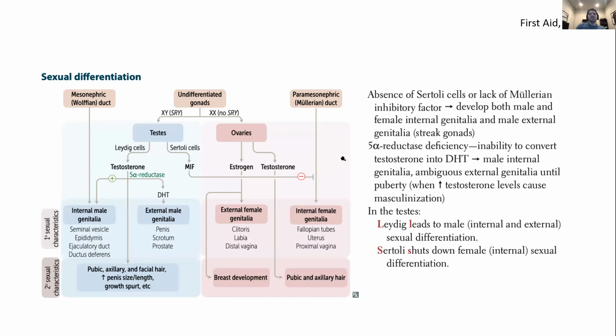Is this the same one? This looks very similar to the other slide I had.